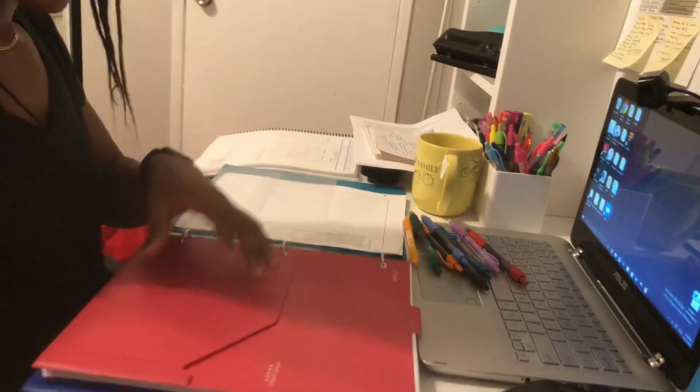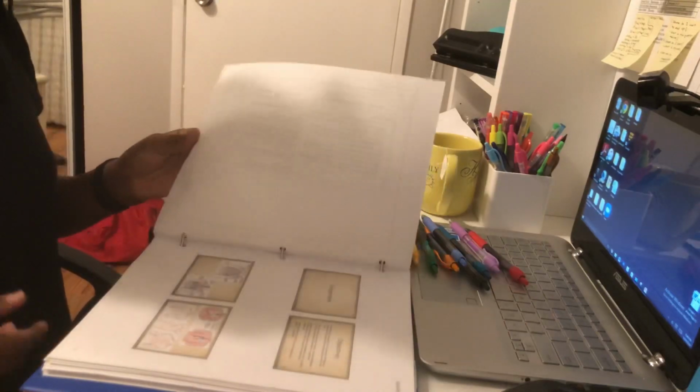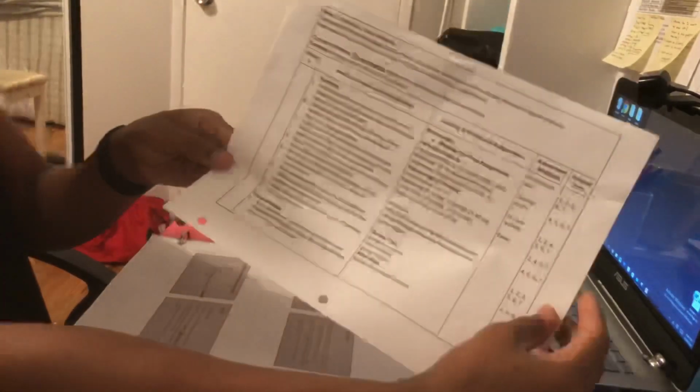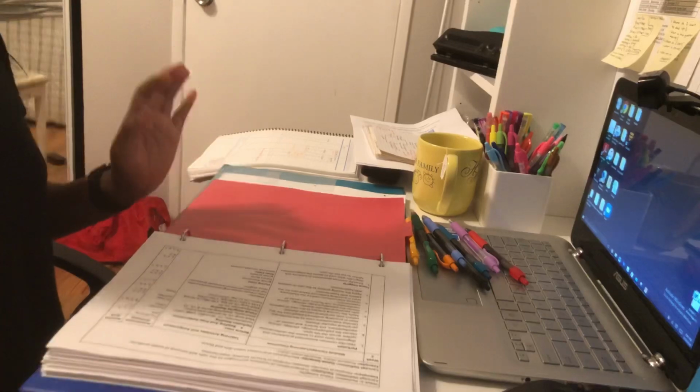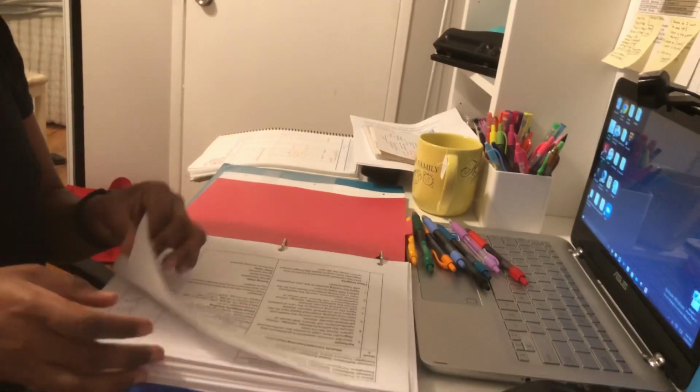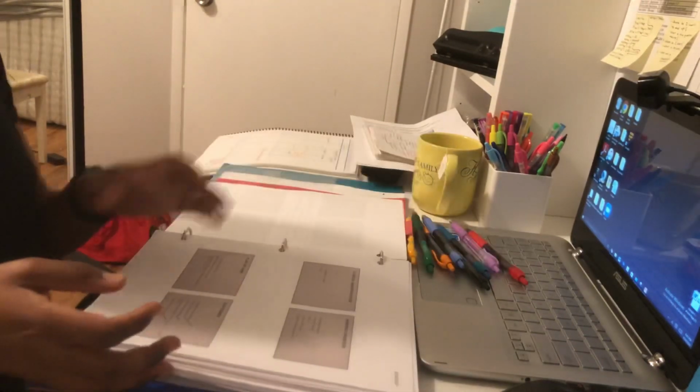Okay, so this is week 4. As you can see, I have a pattern going on. Oxygenation is behind it. And then this week I had perfusion, which was this one, and then tissue integrity. These are the readings for it and the learning objectives. I'll put that in front. For this exam, everything in this section is what I have to go over. As you can see, it is thick, thick, thick. So I'm going to go in order and go through everything.